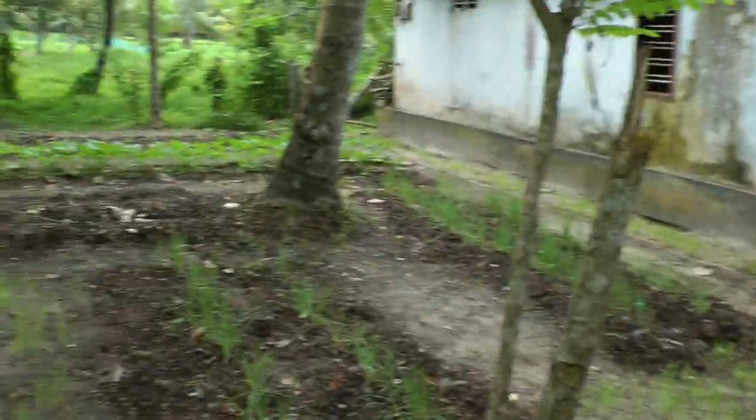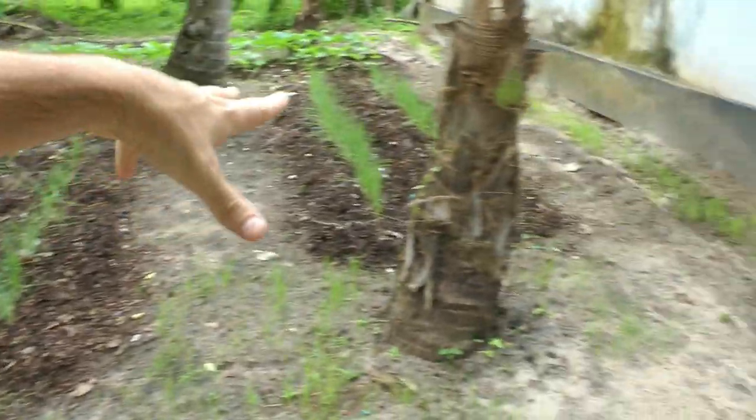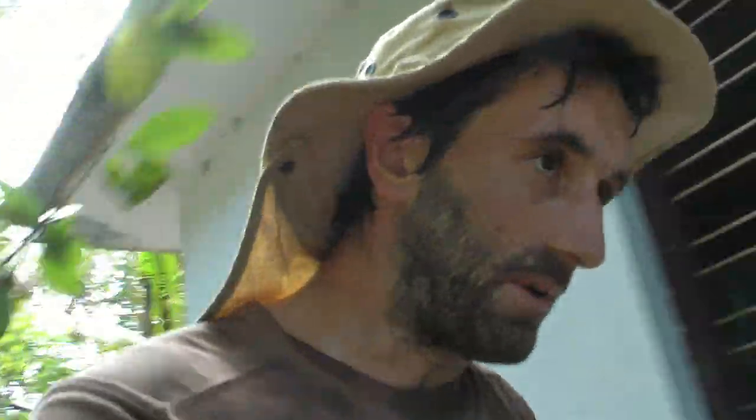So as you can see, we've cleaned up the area a good bit. Things are actually now starting to grow since the last video. And yeah, that was pretty much the update. I just wanted to show a little bit what's actually growing now, what's in the ground since the 2 weeks. Only 2 or 3 weeks since I made that last video. And things are going really, really well as well.